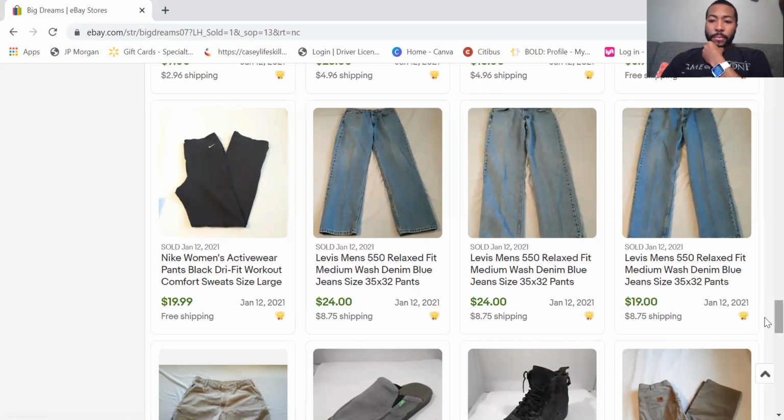Normally, if I have the same jeans, the same size, I'll just go ahead and lot them up. But I wanted to experiment, like I told you about doing the A and B testing, the multivariate testing, just to kind of see which route is better, selling them as a lot or selling them individually. And what I found, this guy ended up buying all three of them. So in this case, it really didn't matter much.